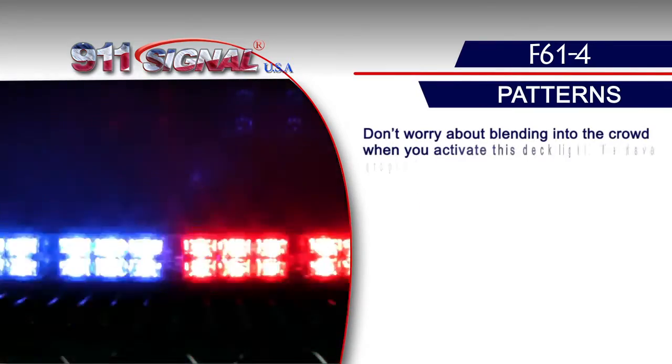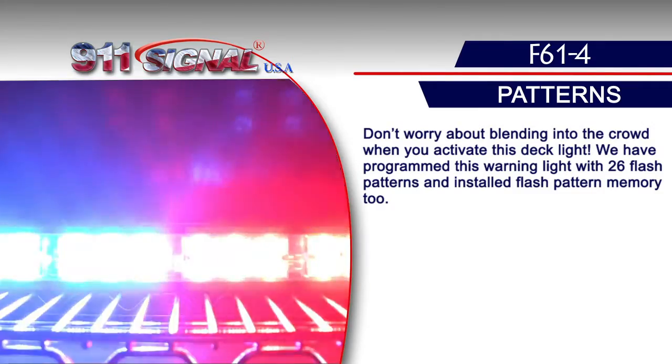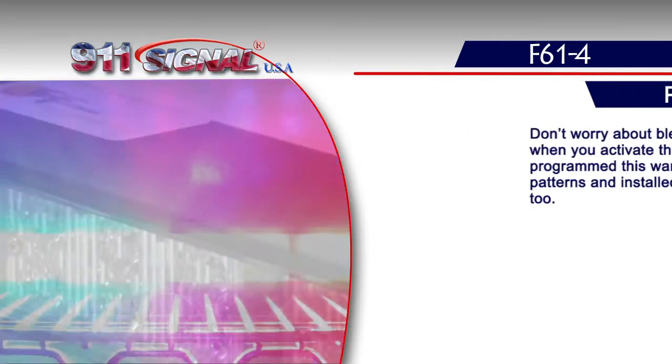Patterns. Don't worry about blending into the crowd when you activate this deck light. We have programmed this warning light with 26 flash patterns and installed flash pattern memory too.